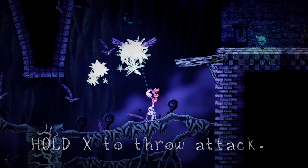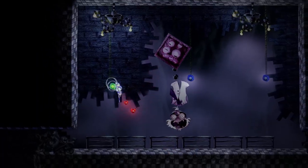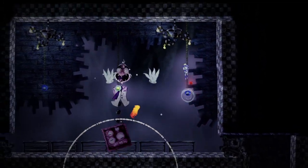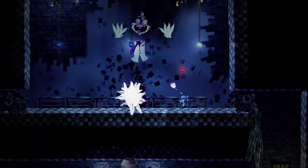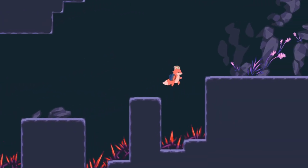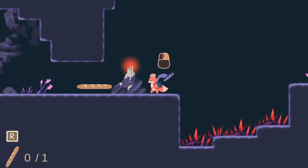We can also throw attacks at oncoming enemies, and the boss fight is actually really challenging. That specific character moves in very strange, out of this world ways, and is the most unique boss fight I've stumbled across so far. This next game is one of those games I kept recognizing on the Steam page, and that is Breadsticks. This is a 2D platformer where you can throw bread that sticks.